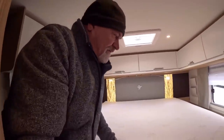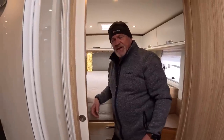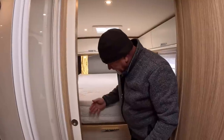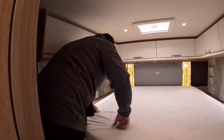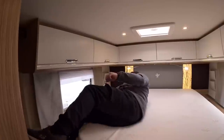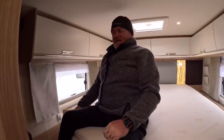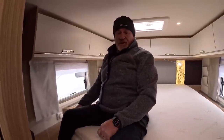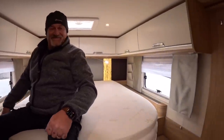I'm going to try getting into bed, actually. So this is how you get into bed on one of these high beds. You're up there like that, get in there, and then you get up the top there, and I can sit up. I think it's good. It's going to be hard work if you want to get to the toilet in the night. You just come down the steps. And you've had too many gin and tonics. I don't have too many gin and tonics.